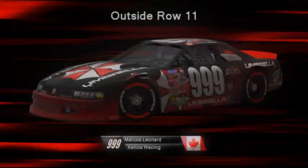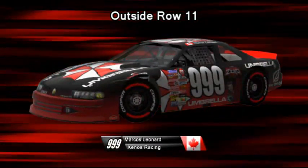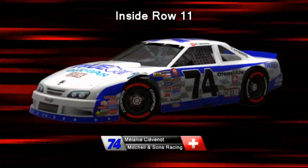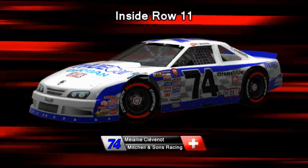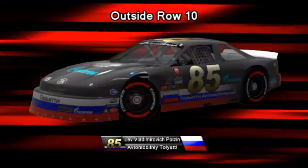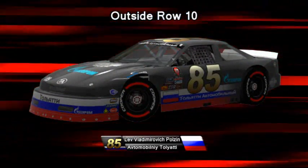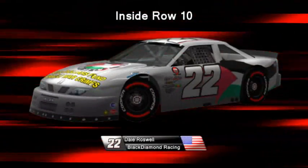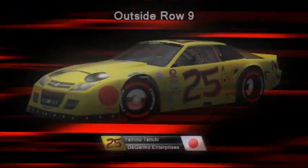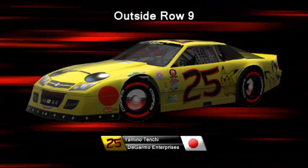On the outside of row number 11 is Marcus Leonard in car 999. He will drive for his own team next year. FPO will come to the series, and on his inside, Melanie Cleveno, this year's TM Europe champion. The Swiss driver is the only Swiss to win a Master Cup Series race. On the outside of row 10 is Lev Vladimirovich Polzin driving the Togliatti, and on his inside, Dale Roswell in Black Diamond Racing's Freedom for Palestine car 22. On the outside of row 9 is Yami Notenshi.